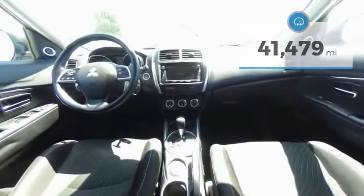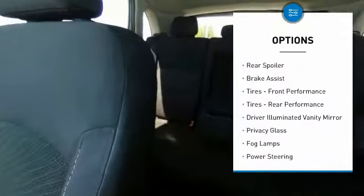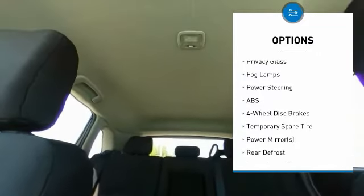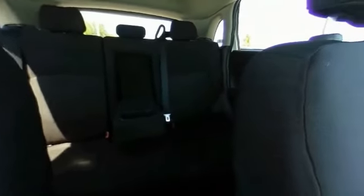Here are some of this vehicle's great options: four-wheel drive, heated mirrors, aluminum wheels, rear spoiler, brake assist, tires, front performance, tires, rear performance, driver illuminated vanity mirror, privacy glass, fog lamps. This beauty will make even your house keys jealous. Drive it today.